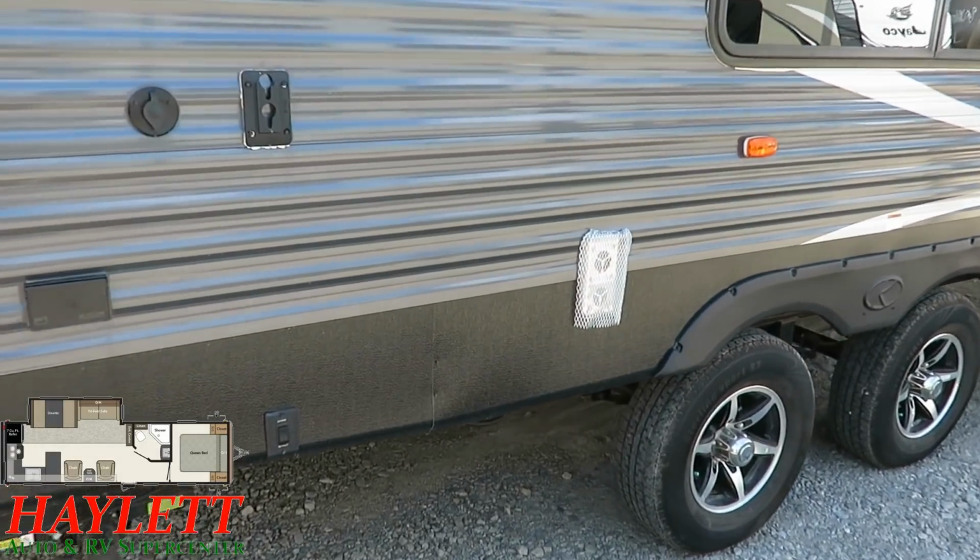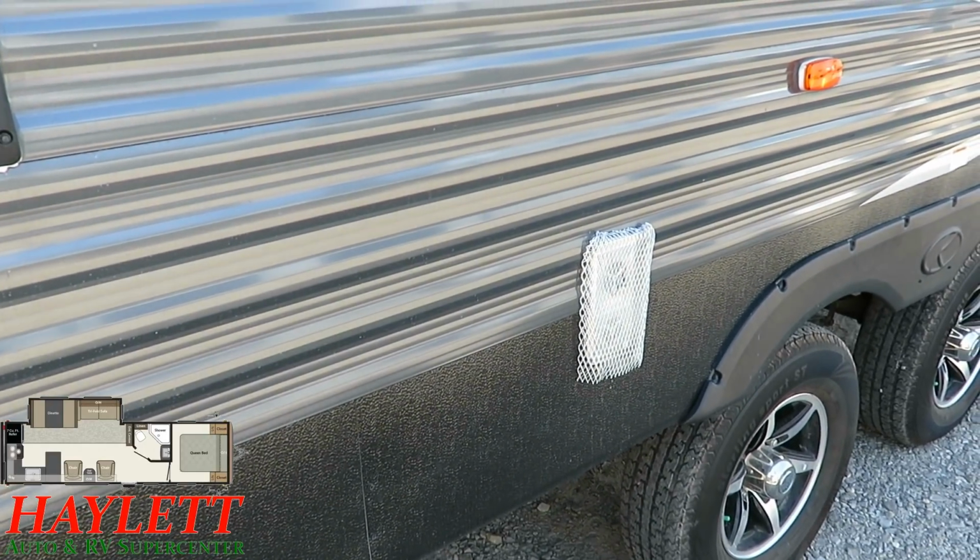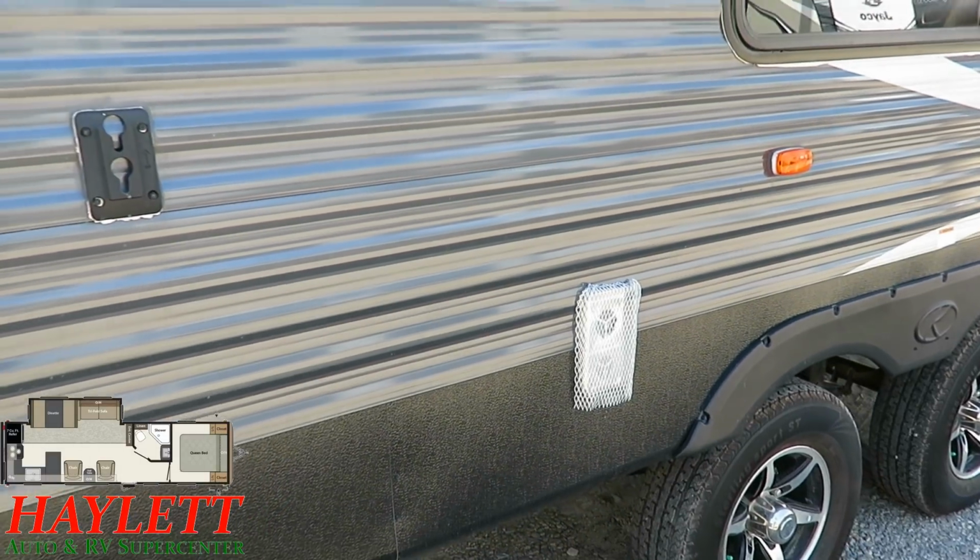And I like this little homegrown solution. They came up with their own little mud dauber screens. Maybe not fancy, guys, really effective and frankly pretty darn smart.